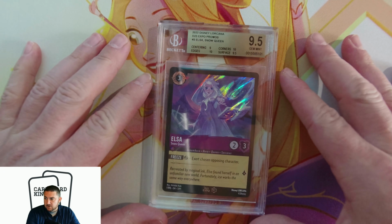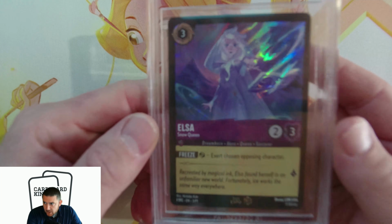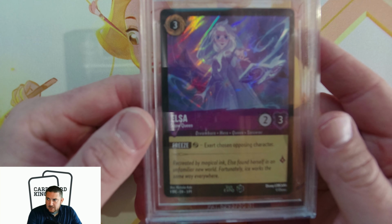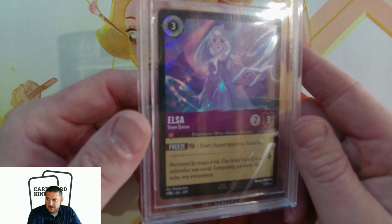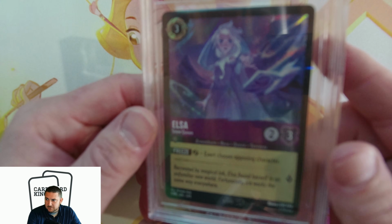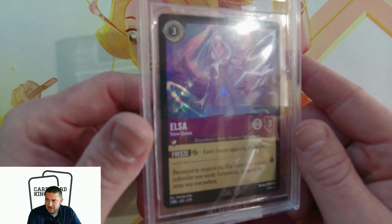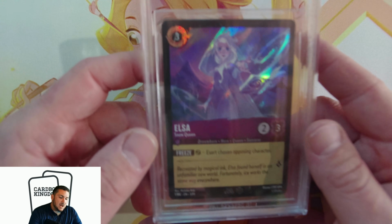You'll see that the centering on the front of the card is a little bit heavy left to right. And also, let's just give a shout out to the enchanted foil on this card. Look at that thing. It is just a gorgeous card. Iconic art. You can't really put into words how pretty this card is. It's magical. You see the snowflakes there. It is just 10 out of 10.